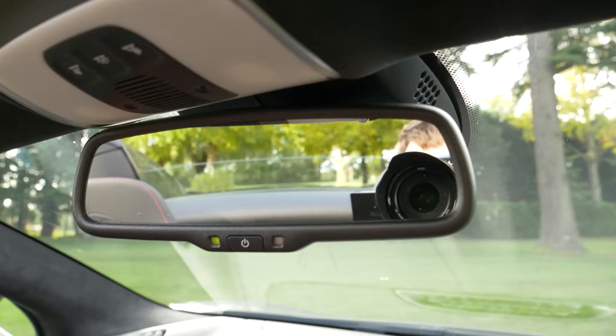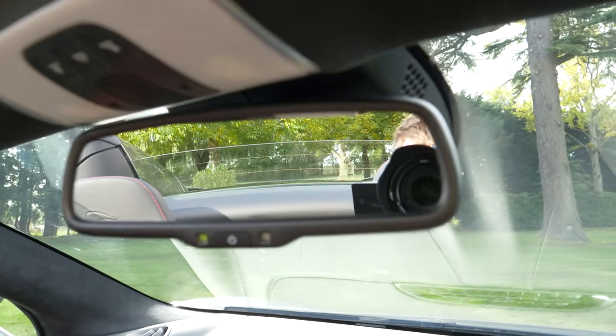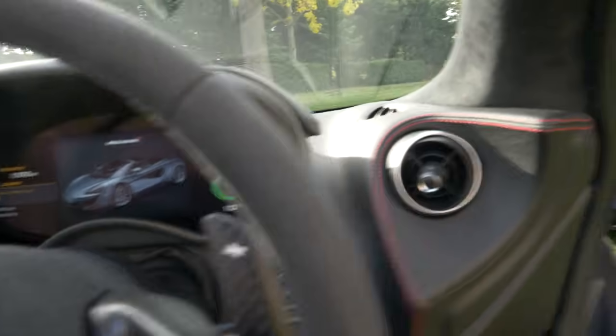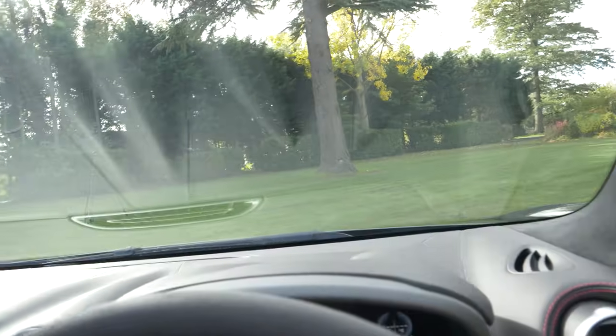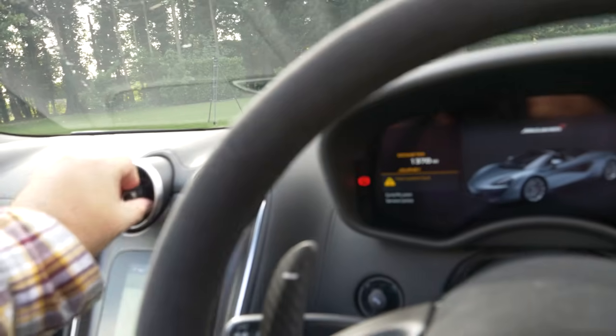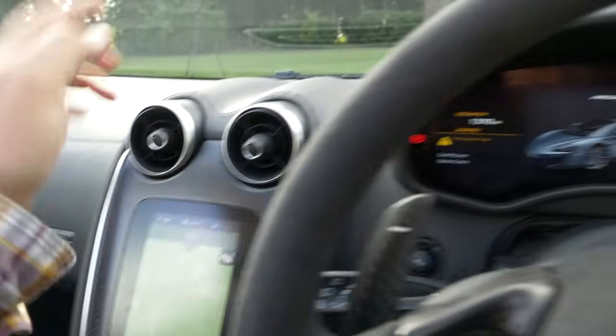One of the best bits about a Spider is the fact that you can lower the little glass behind. And you can do that when the roof is up, which if it's a kind of day, then that just makes life a lot easier. They are very, very practical cars. There's plenty of storage up front. And yeah, it's nice in here. I would like the spec a little bit different. There's some odd things, like it's black stitching in the middle but red on the side.